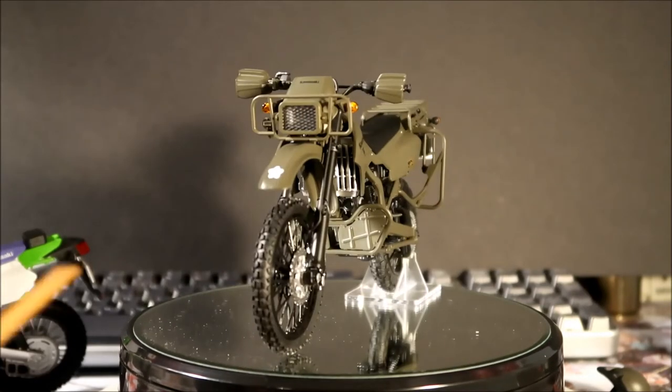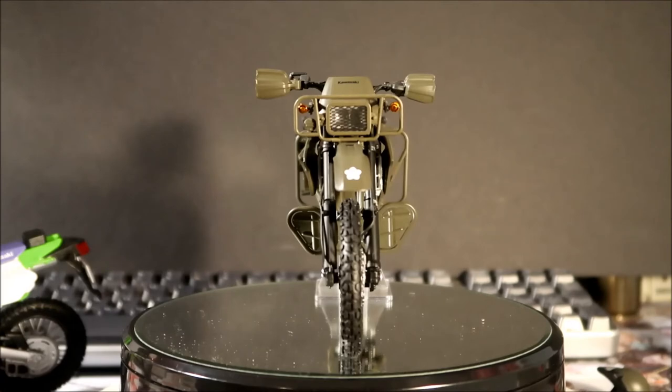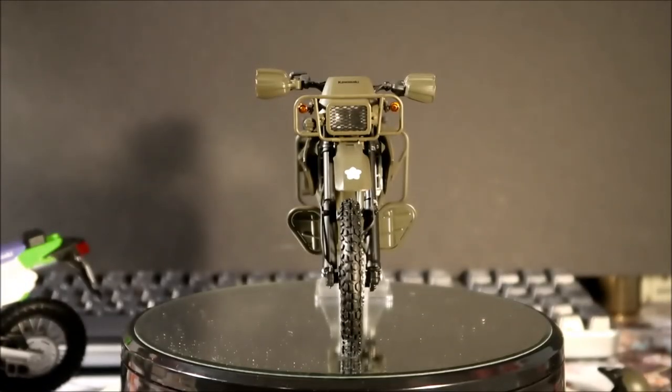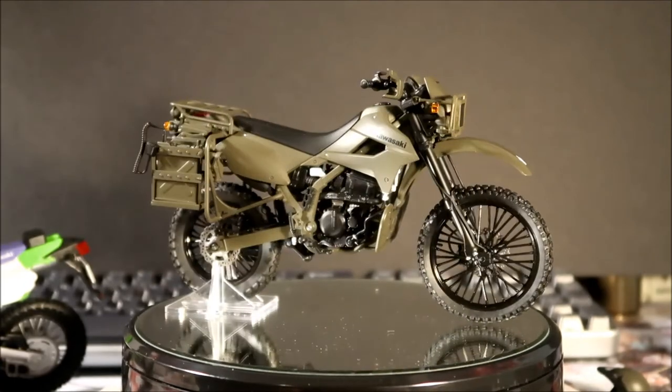Okay, there are the tires. I think they're the same tires as the other KLX250, but I'm not sure what tires they use stock. And there's the front fender. I guess that's the JGSDF logo right there, kind of like a flower. That's the JGSDF symbol. Interesting to note, it is not a pointy fender like the KLX250, and we'll see that when I compare both of them. It's got this olive drab green fender. And there's the other side of the fork.